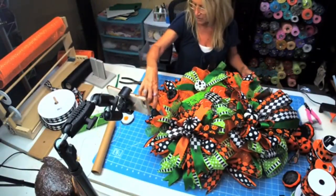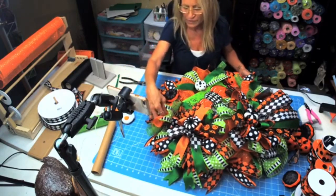Alright, let's hold that so it's nice and dry. Still not dry, I can tell.